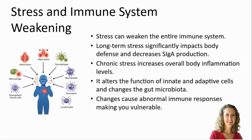So chronic stress increases overall body inflammation levels, and that will also have a negative effect on our immune system. It alters the function of innate and adaptive cells and changes the gut microbiota. And it causes abnormal immune responses, making you vulnerable. Okay. So we've got to be always aware of our gut, our microbiome. If that is unhealthy, the rest of our bodies are not going to be healthy neither.